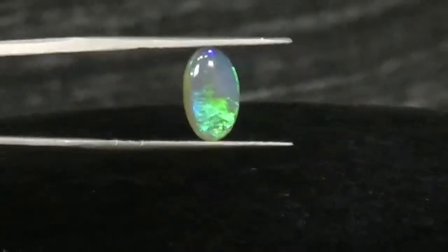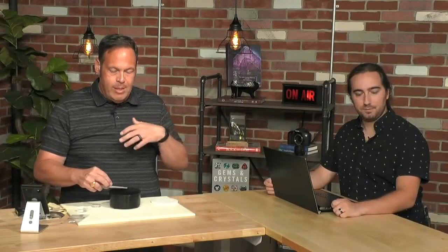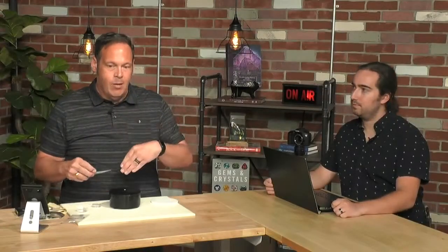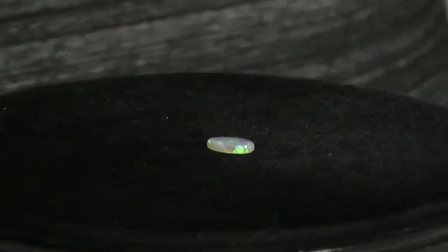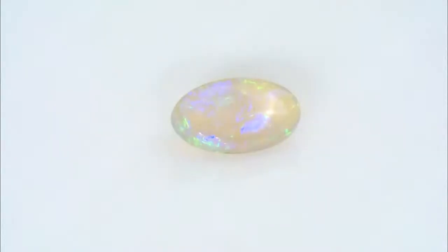As I look at it top down, unfortunately we don't have the overhead camera, but you would see that when it's just face down, all you're seeing is blue over the top. You don't really see that green. It really shows up once you tilt it and the light reflects. And that's what's so great about opal: as those silica spheres are arranged, that's what all the light is reflecting off of, and you're getting really nice, strong plays of color.